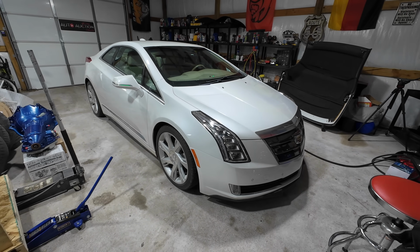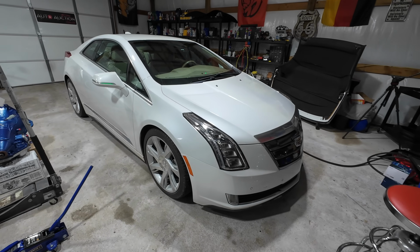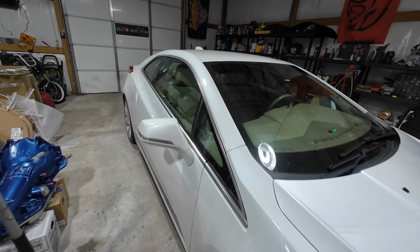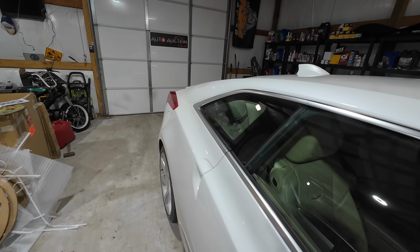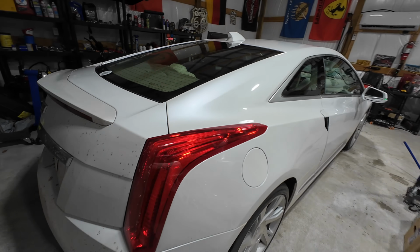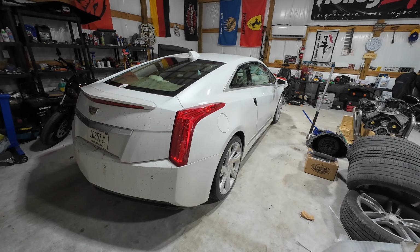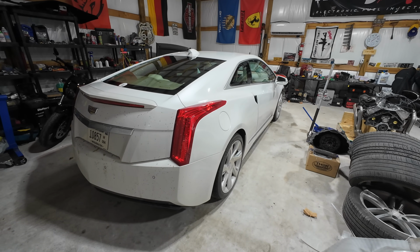really not that bad, especially considering Cadillac did a recall on all of these because they knew the batteries were going to degrade. So Cadillac did a recall, had everybody bring their Cadillac ELRs in for this recall work, right? And you know what they did? You guessed it. They cut the range down to conserve the battery life. Disappointing, right? Yeah, absolutely disappointing.